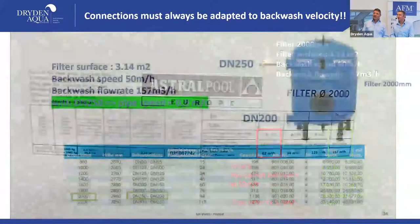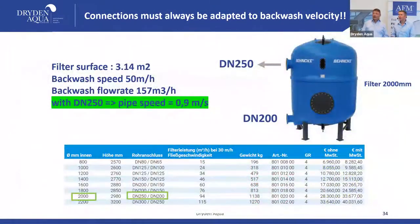I think you drove the message home. Okay, good. Here's another good example. Yeah, an excellent example, from our friends in Germany. And do we love Benke more than Astral? I guess we do. No, that doesn't matter.